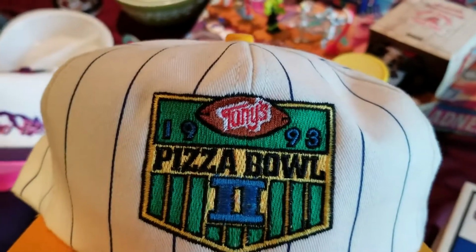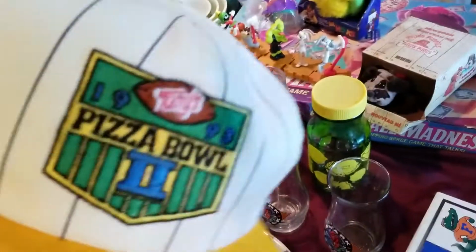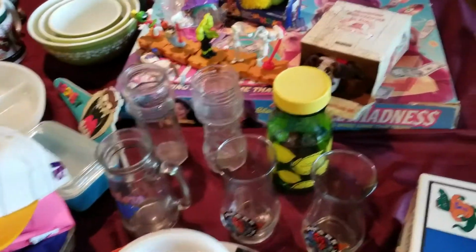This one, Tony's Pizza Bowl number 2, 1993. Brand new, never worn. It's in pretty good condition. I would wear it myself, but I don't know. I don't like the Steelers, so that's Steelers colors.